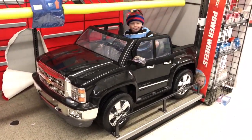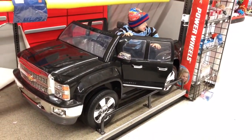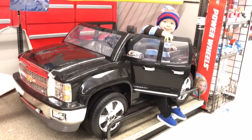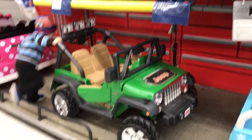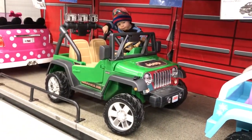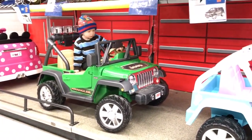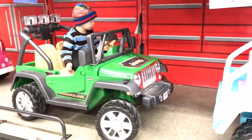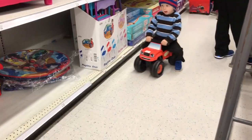Look at that black Chevy. It's a black Chevy. It's a pickup truck. Yeah. Whoa. Okay, well, he doesn't want that. How about this green Jeep? Yeah, this is so cool. You see those lights on top? It's got lights in front and on top, and it's so fast. Yeah, I want that one. Off-road, cool. Do you want that?